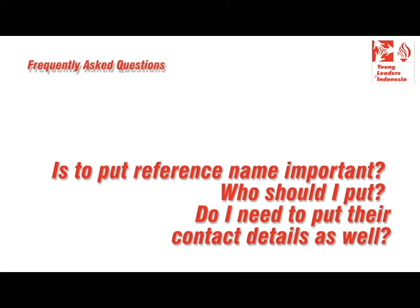Now, the next question is: is putting a reference name important? Who should I put? Do I need to put their contact details as well? This really depends. It depends on whether you already have past connections who would really speak well for you when they are contacted by the employer. The reason is you want them to come across as genuine as possible when they talk about you.